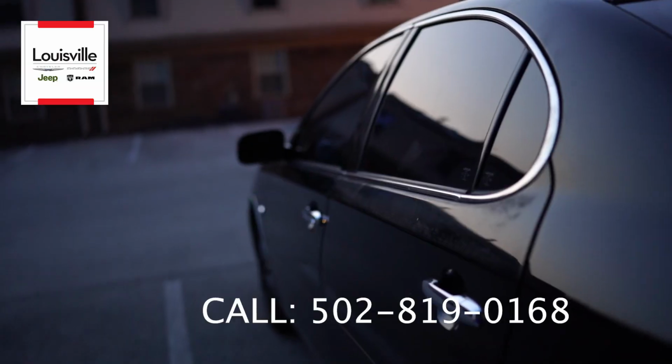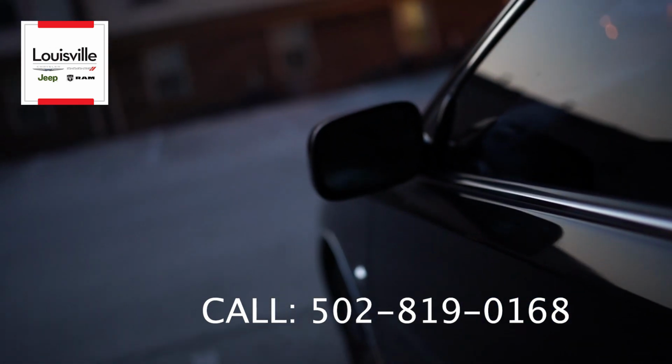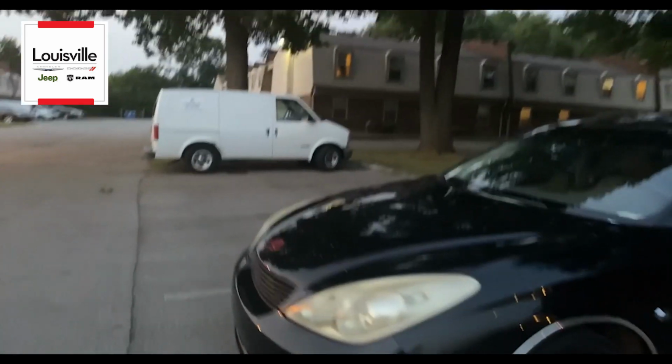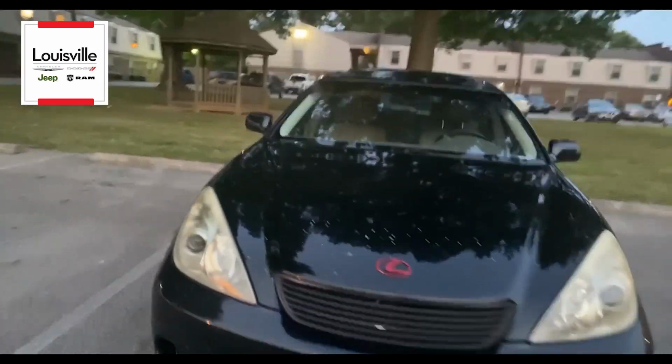It can get 19 miles per gallon in the city and 30 on the highway. It comes with a 3-year, 36,000 bumper-to-bumper warranty. And it has a 4-star overall safety rating.